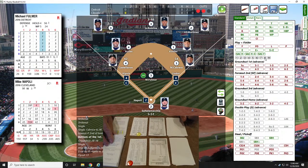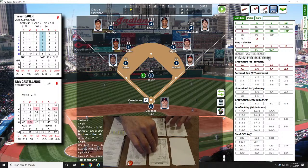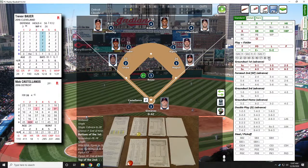That brings up Mike Napoli. Napoli says 32 blank. 32 will be an out. And it's going to be a fly out to right field. And we've gone through 1 inning. No score here at Progressive Field. And it's going to be Nick Castellanos versus Trevor Bauer in the top of the 2nd inning.